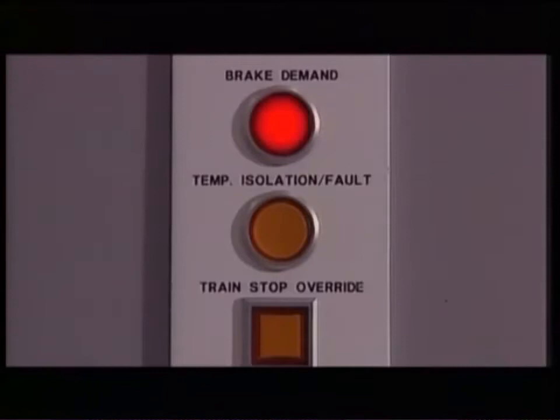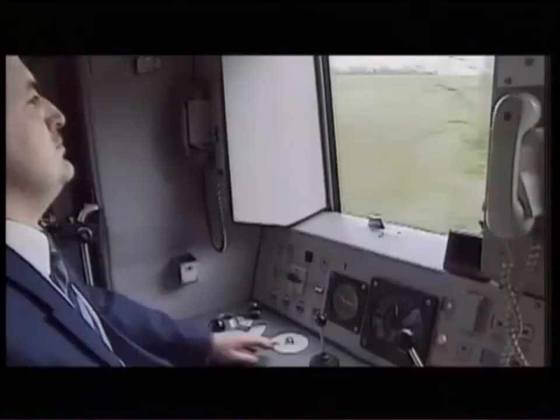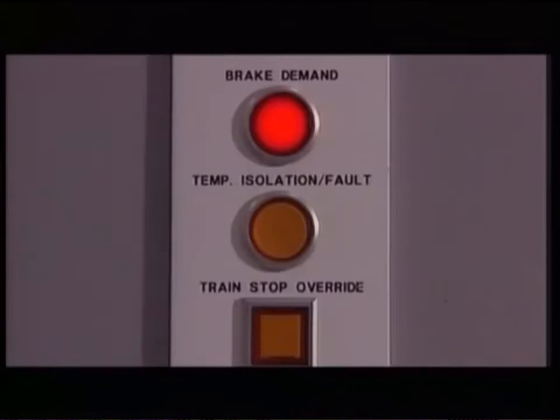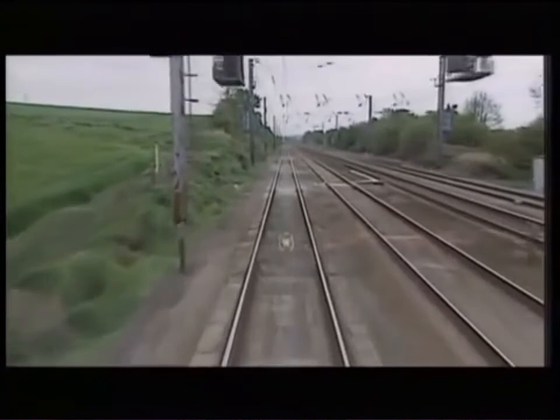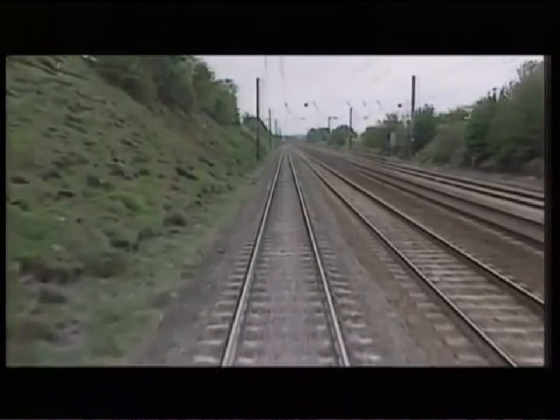The red brake demand indicator starts flashing on the control panel in the driving cab. The driver must now acknowledge the warning and reset the TPWS by pressing the TPWS and AWS reset button on the driving desk. The brake demand indicator will then change from a flashing to a steady red indication. However, the train will remain under emergency braking until 60 seconds have elapsed. Although a danger signal was passed without authority, TPWS intervention braking was able to bring the train to a stand within the standard 183 metre overlap.